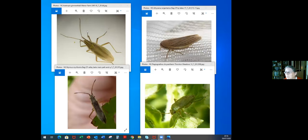Sorry, I've just put these together very quickly. So I found all of these through sweep netting in the last couple of weeks. The one in the top left is Acetropis gimmothalii, which looks very like that mirid bug that Alan showed that had gone in his moth trap, but it's quite a different shape, although very similar in its patterning. I think it's camouflage patterning to look like dried grass, actually. It looks like this may be the first record for our county. That possibly reflects the fact that no one's looking. And I don't think you'd find it if you weren't sweep netting and really searching for it.